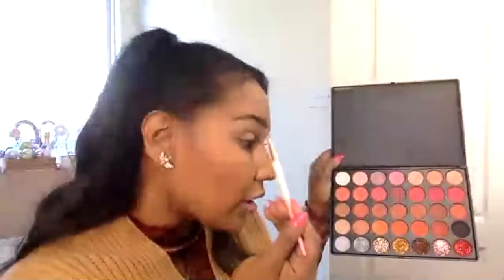All right, so going into my I Bring Nothing to the Table palette. First, I gotta start off with a neutral color. So I'm gonna go in here. It's like a cream beige, a cream color. Just gonna hit my lid with that to get everything able to be blended well. There's a darker color as well, so that every skin tone can have that nude or cream eye base.